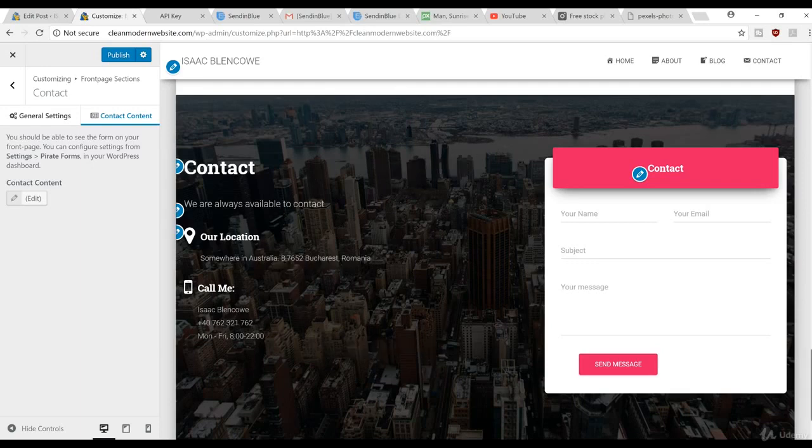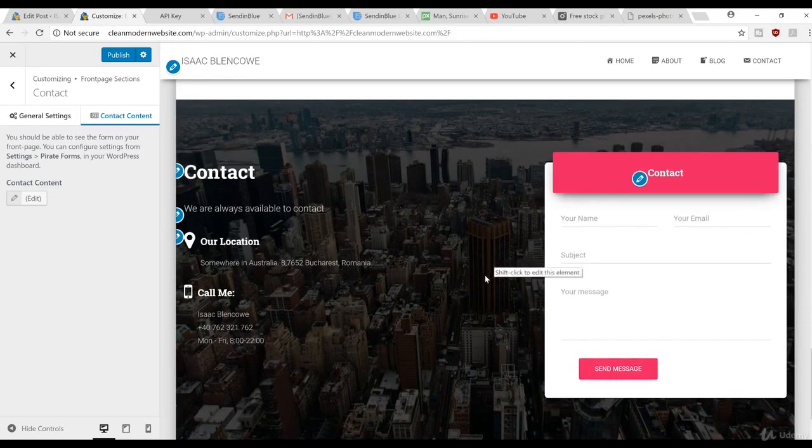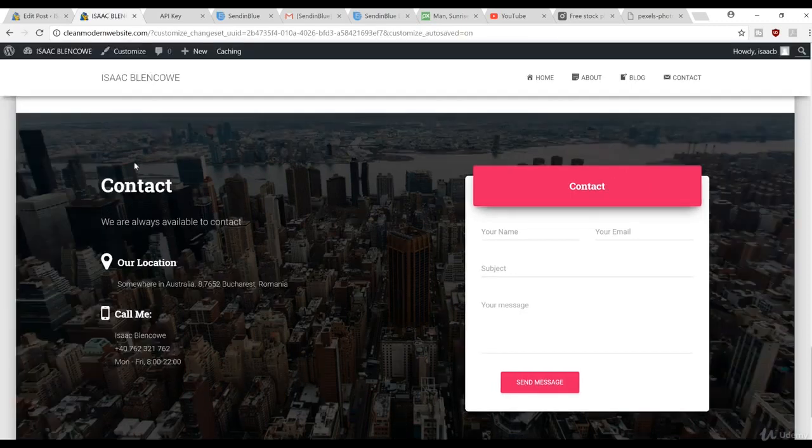Now you'll wait and it'll update there. So as you can see, it is an absolutely fantastic looking contact page. There's a lot of contact pages out there that just look so bland and boring. But this one, as you can see, is just really nice. Let's just publish it. So remember, you can go through and edit this however you like.